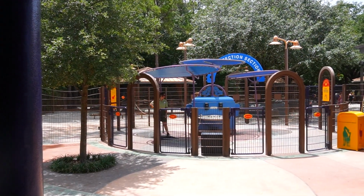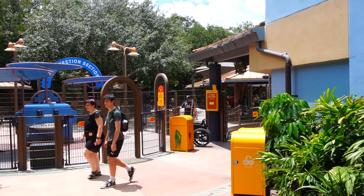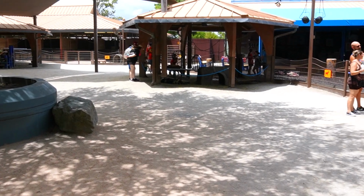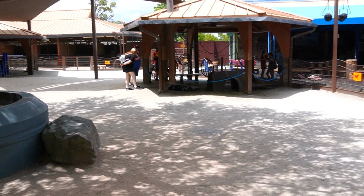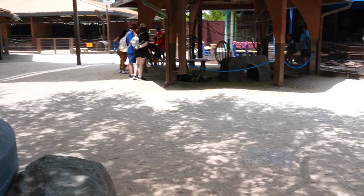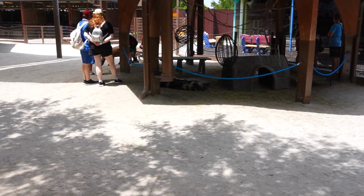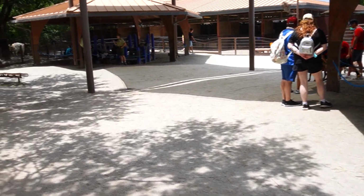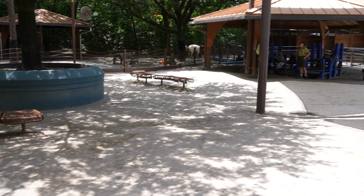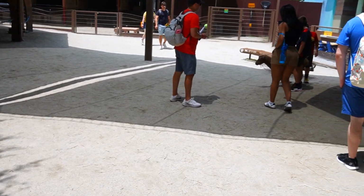And last but not least is the affection section, or Animal Kingdom's version of a petting zoo. But we're going to go in there and pet some goats. Heading into the affection section, they do tell you do not touch them on their head or face, and also do not try to pick up their food and feed it to them. And as you can see, we do have some that are behind these blue ropes. Those blue ropes are for them to have a place to be alone and not accosted.